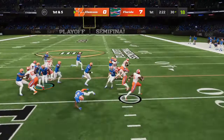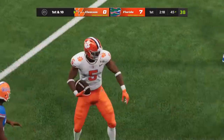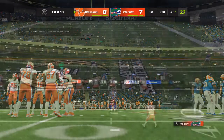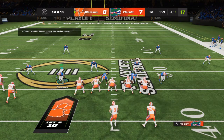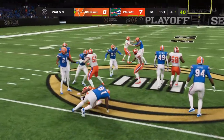Henry out of the pistol. And he's got room. And he'll be tackled right on the chalk at a 45. Although his reputation as a speedy runner precedes him, it's always fun to watch him work. It is eye-opening, isn't it? Because when you see him get the ball and just go, in addition to that speed, it helps out his blockers. They don't have to hold blocks for long because he's just going to speed right past them.